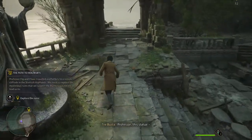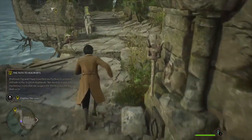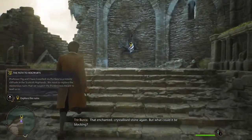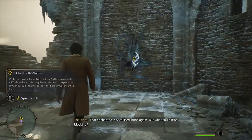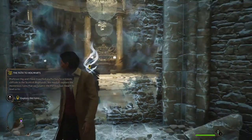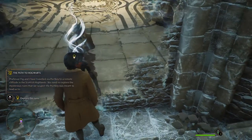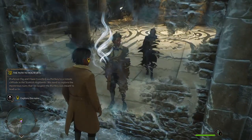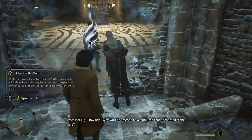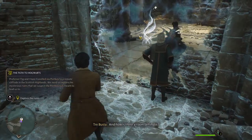Professor, this statue... This may have been his home. Enchanted crystallized stone again. But what could it be? What's this? Professor Fig! How odd! Why would someone have conjured that enchanted stone here? And how is there a room behind it?